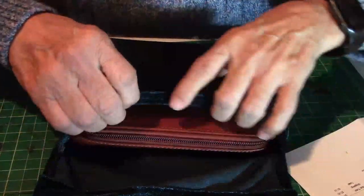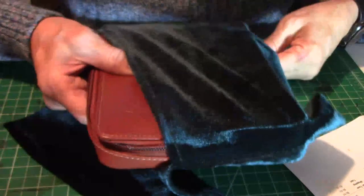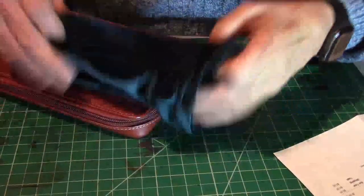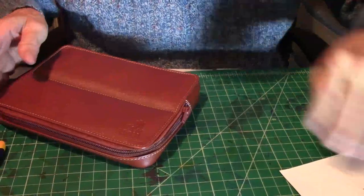Beautiful. And here's what's inside. And we'll set this down. It really feels nice. Feel that, Mr. Announcer. What are you thinking? That's nice and soft. Oh, yeah. Very nice. Very nice and soft. I like that. Very unique.